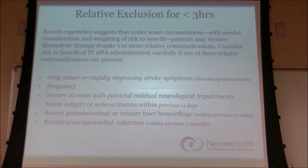So this has technically been removed by the FDA as an exclusion in the new literature for alteplase. We now look at what the patient's deficit is. And I like to give an example of, say we have a 45-year-old gentleman that's an attorney, 3 kids, sole supporter for the family. He comes into the hospital, possible stroke, and he can't speak.